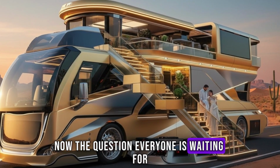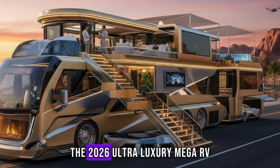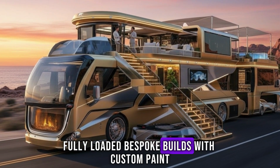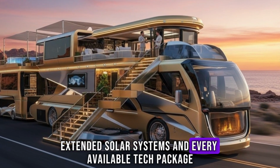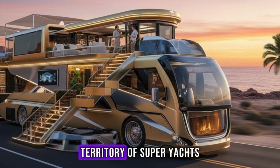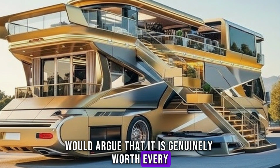Now the question everyone is waiting for: what does something like this actually cost? Well, depending on your configuration and the level of customization you choose, the 2026 Ultra Luxury Mega RV starts at approximately $1.5 million at the base level. Fully loaded bespoke builds with custom paint, the finest interior materials, extended solar systems, and every available tech package can push that figure past $2.5 million. Yes, that is a number that puts it firmly in the territory of superyachts and private jets, but when you consider everything this vehicle offers, many of its owners would argue that it is genuinely worth every single penny.